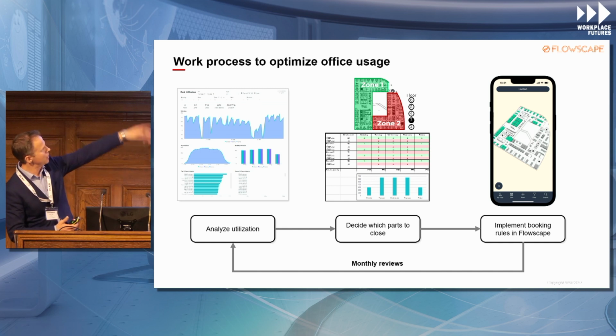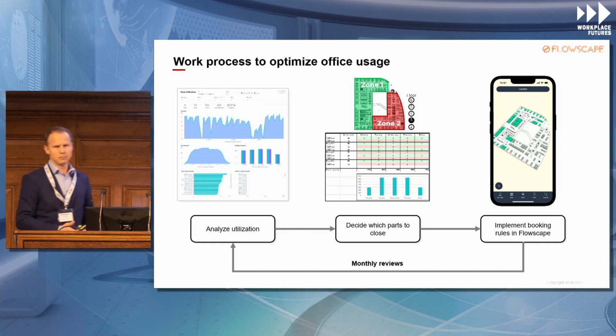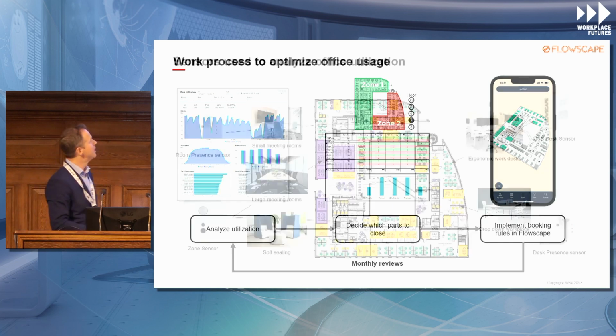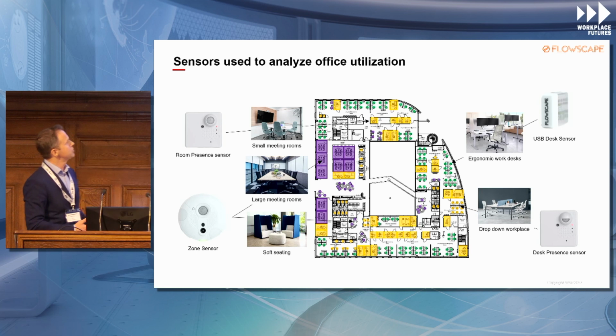And then everyone will see on the map in their mobile app, the desk booking app, which part of the floor is closed down, grayed out there to the right. So this is done every month. We want to gather a lot of data for this office, so we plan to cover everything, even the toilets, to measure how everything is used.